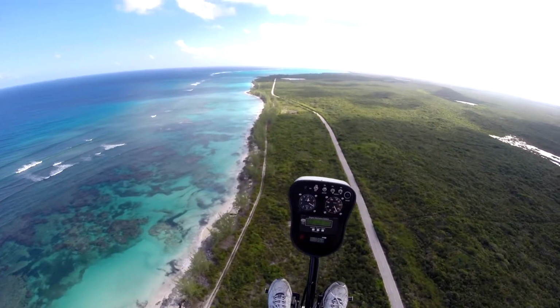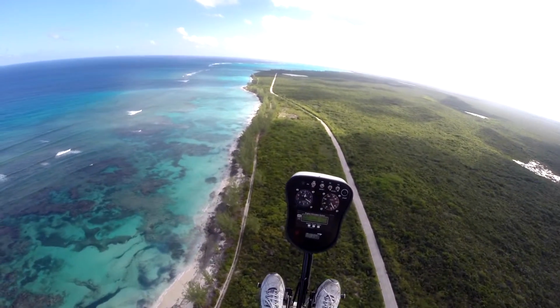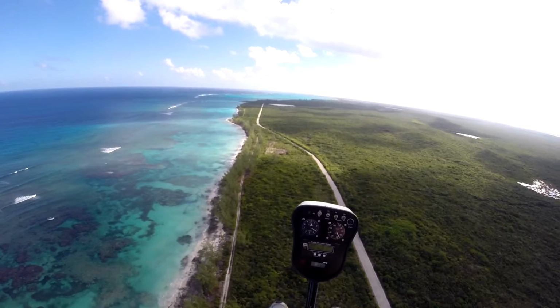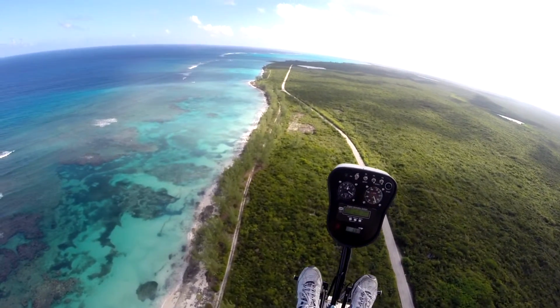Flying along the coast to the east, going to the other end of the island, and then when we get there, we'll turn around, we'll come back, and we'll do the northwest coast.